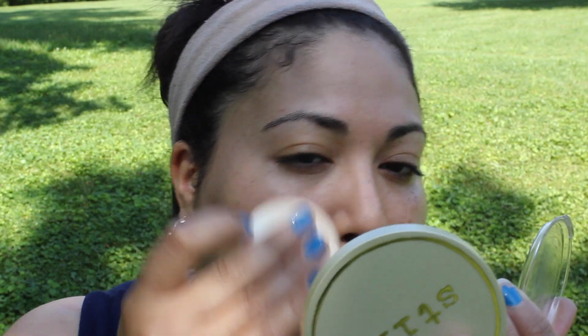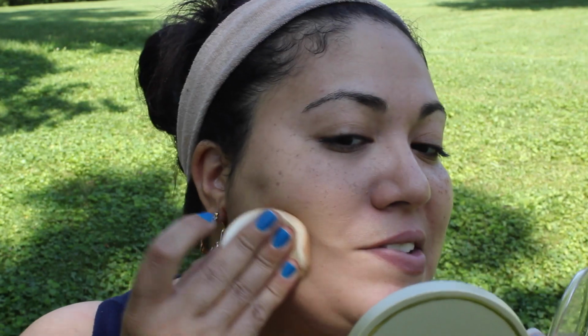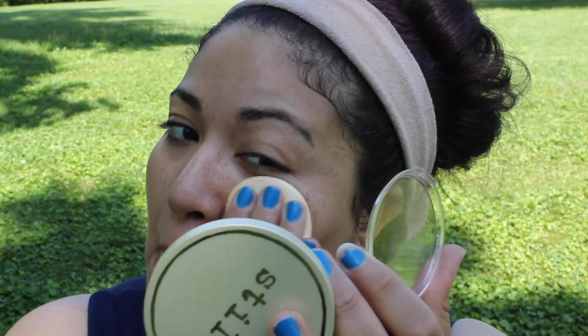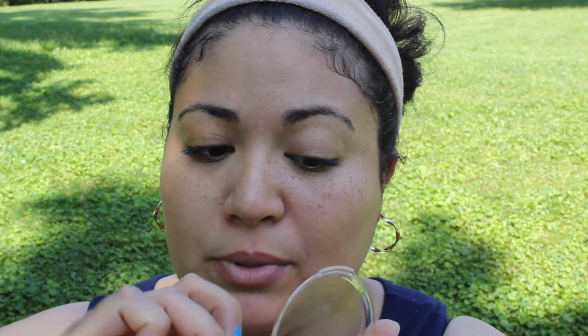So first thing, it sits nice. I don't feel anything on my face. It's setting really nice. It's a good color match. They unfortunately don't have many shades with this, which is the downside.